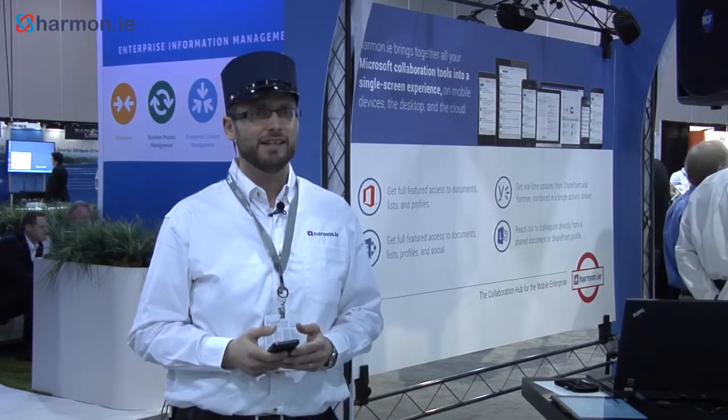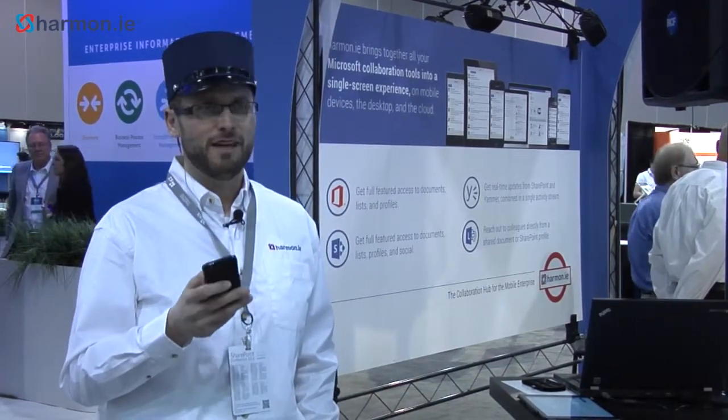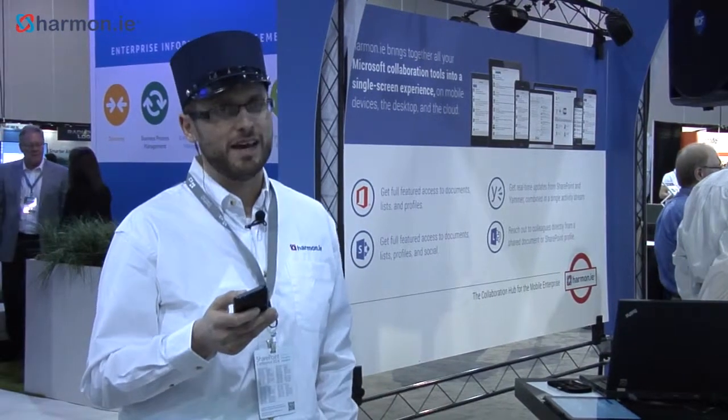So let's take on the scenario that I'm on a busy train into London, and I want to get to my documents. I also want to get to my Yammer updates and things all in one place. So I'm not going to open up my laptop, I'm not going to open up my iPad on a train. I've got my phone. I'm maybe listening to some music, making some phone calls, sending some emails.